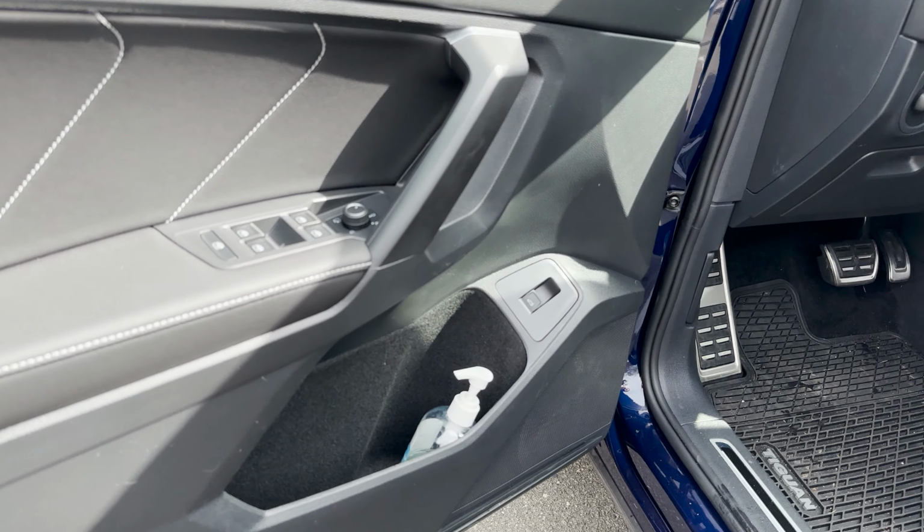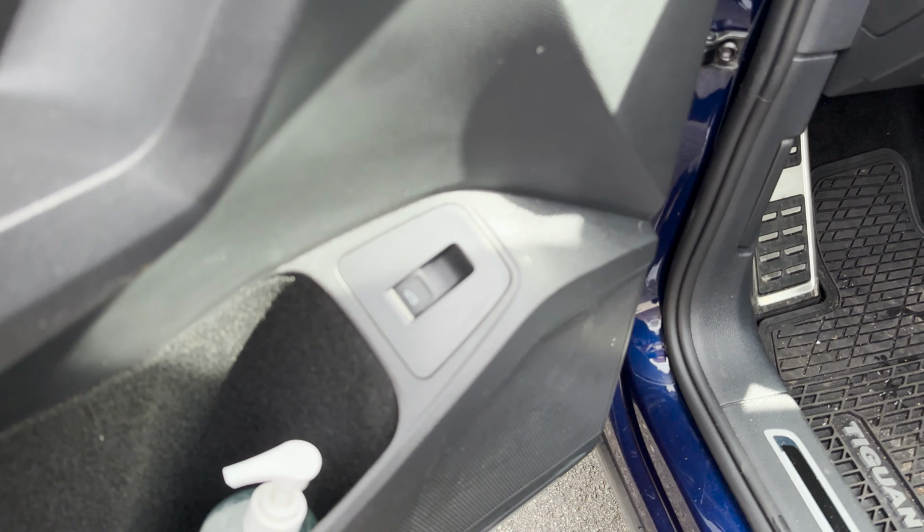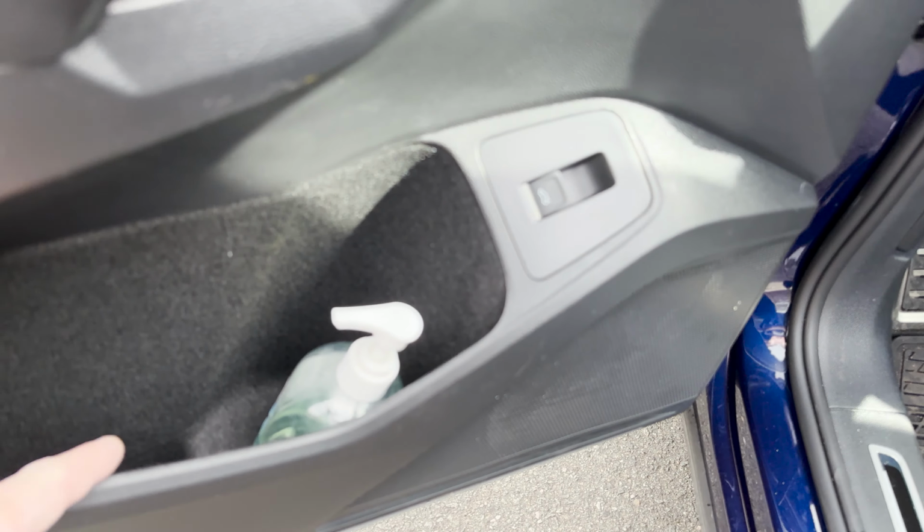Over on the driver's side, oh man, it's getting bright here. Hope it's nice where you guys are. Look at this, we've got the trunk release right here, that's interesting. Then we got the same amount of room, holds just a ton of space. Look at the sill, we've got that in gloss black.